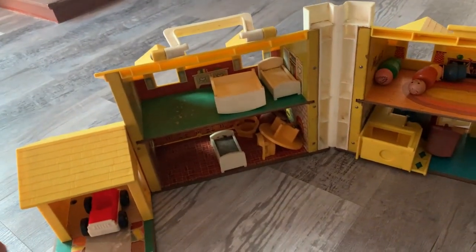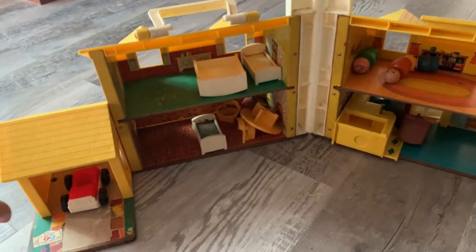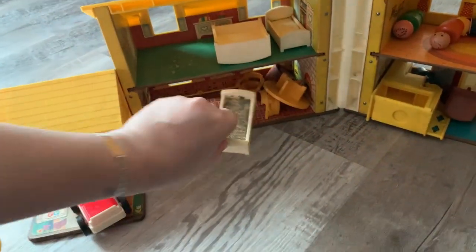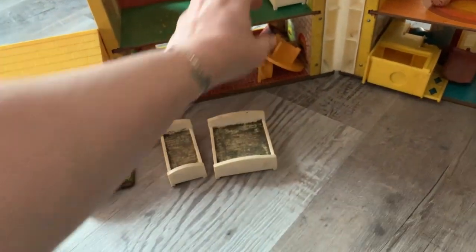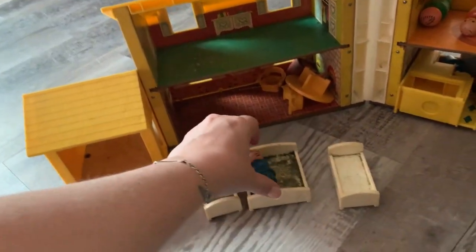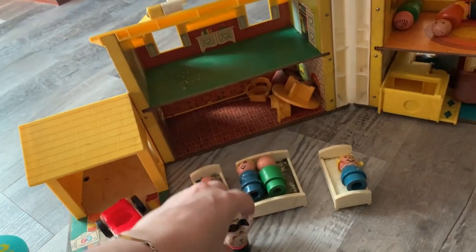And there is stuff everywhere. I remember having this toy when I was little. There's a car here in the garage. Here's a bed. Yes, I remember all of these pieces. So these are beds. You can have like the mom and the dad, the kids. There's even a dog.